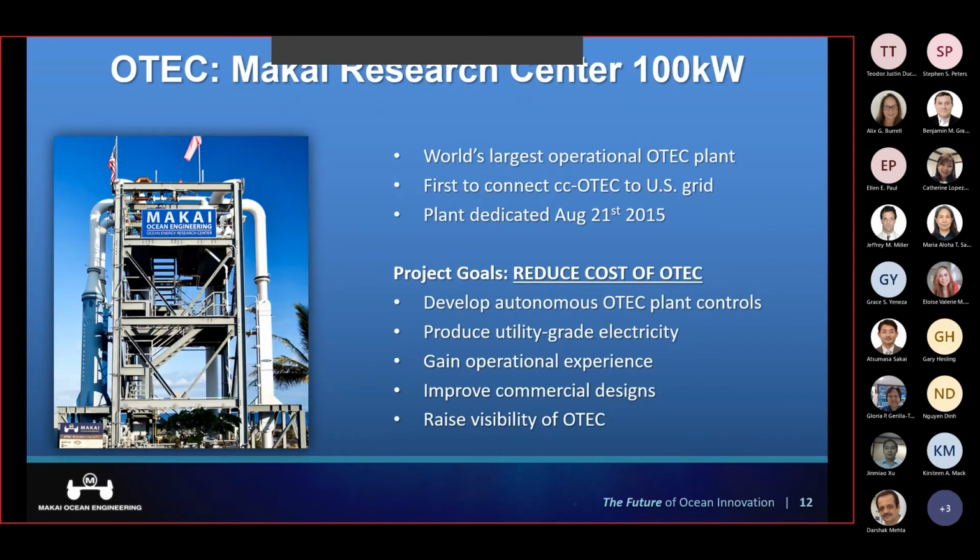Then moving again, just to try and show some steel. I was going to say steel in the water, but this isn't in the water. This is an onshore research facility that my company developed, and we finished in 2015. This facility is mostly used for heat exchanger development, but we were running an OTEC plant. It was the world's first grid-connected plant, but it's been a real gem, a really useful research platform.